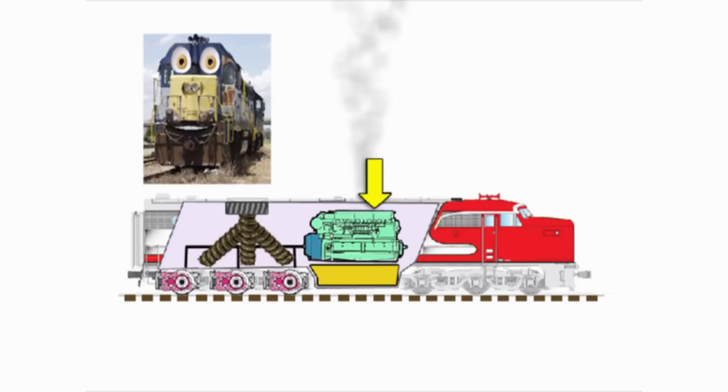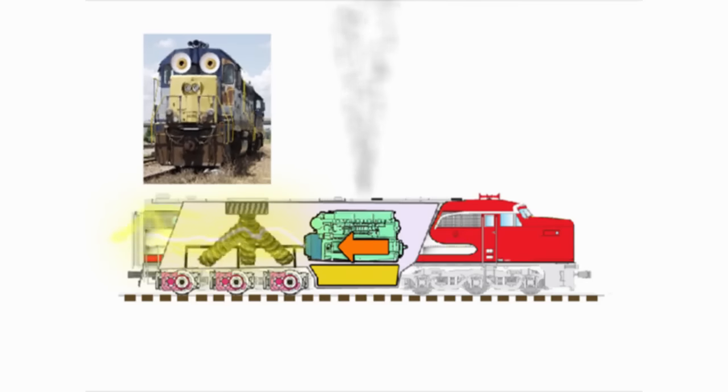But here's where it gets kind of neat. The drive shaft of the diesel motor is attached to a generator. And want to know what the generator generates? It's electricity, the same kind of energy that lights up your lights and runs your computer and TVs and keeps the food cold in your refrigerator.